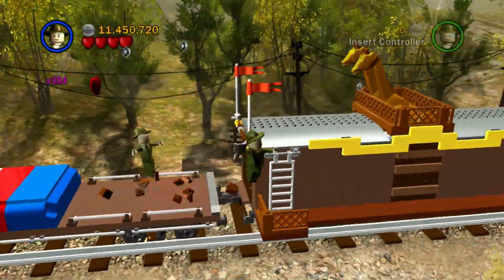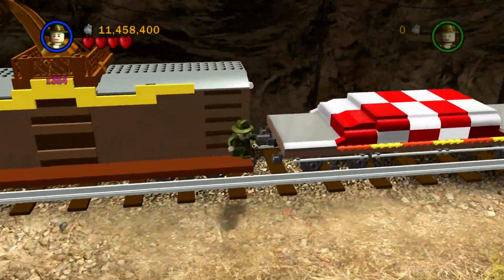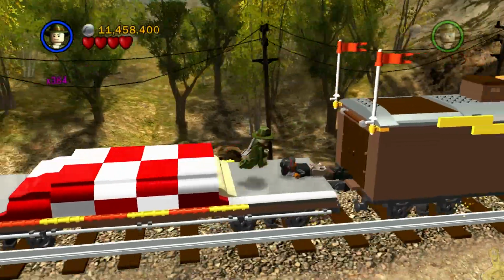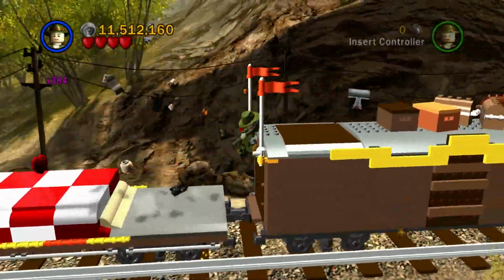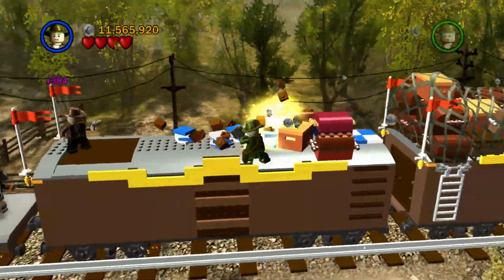There's actually a really tricky spot here. There's a little giraffe blocking our path. I guess it's not very little, but there's actually a walkway down below. It's kind of hidden and hard to see, but hopefully you can follow along and find it just like me.